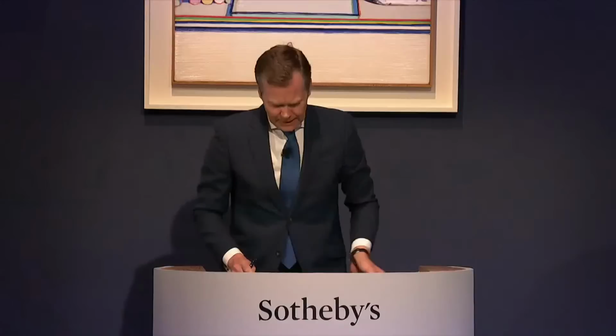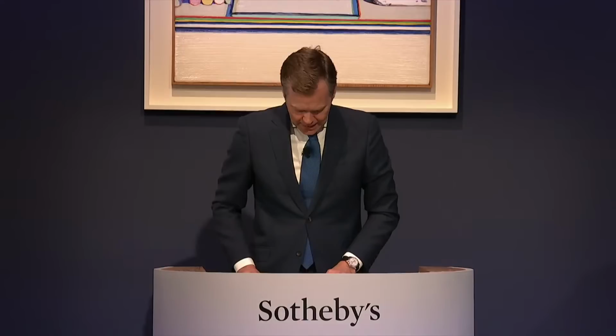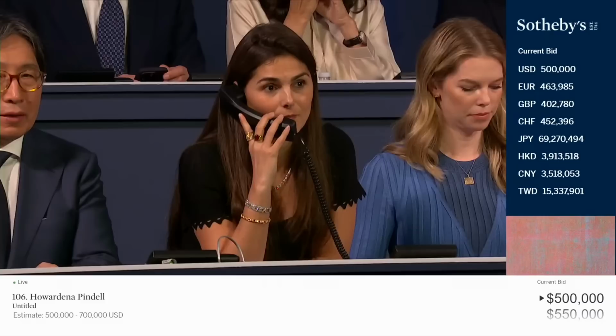And lot number 106 is the Howardena Pindell, and the untitled work from 1969 to 73, executed, well, in fact, in 1971. And we're going to start the bidding here at $300,000, $350,000, $400,000 now, $400,000, $450,000, $500,000. With you, Brooke, thank you so much, at $500,000.